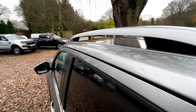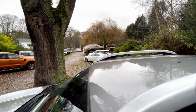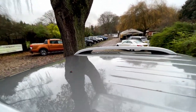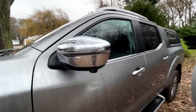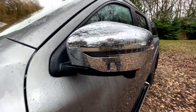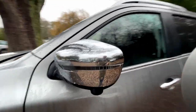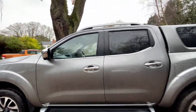And hopefully, as you can see from that, they're in nice clean condition, free from damage and dents. The roof, again, it's in nice clean condition. There's no obvious damage or marks. Everything looks really nice and clean. Passenger side mirror back, again, it's in nice condition. There's no damage, and of course the mirror's intact as well.